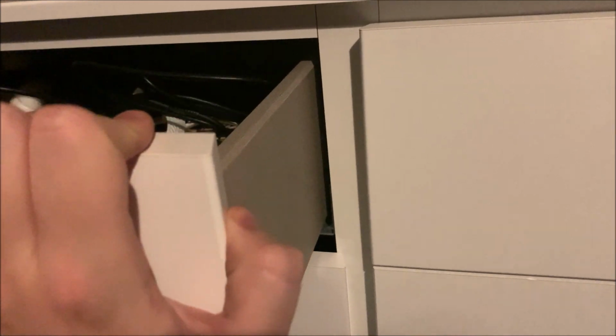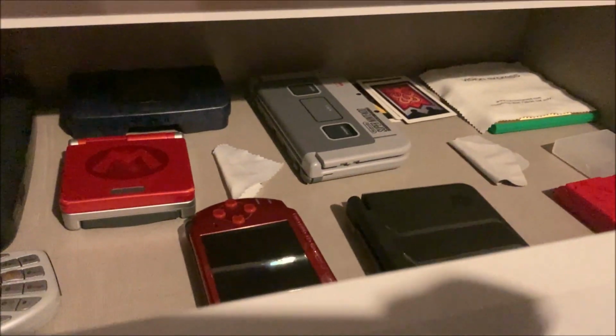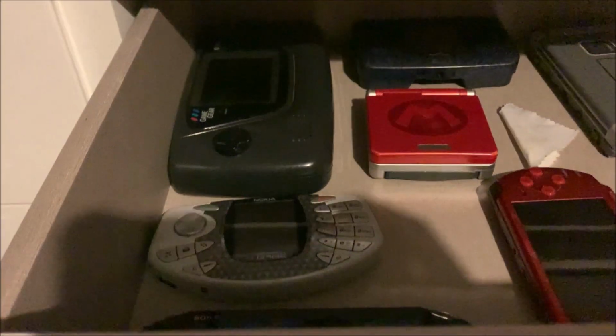What's cool about these drawers though is that if you open it, then basically it goes like a slide, but if you try to close it, it will slowly close on its own. And of course there are no handles on them, so pretty cool to be able to have those drawers at the very least. So, and then here in this drawer right here, this is where I kept my handhelds, which are down there.